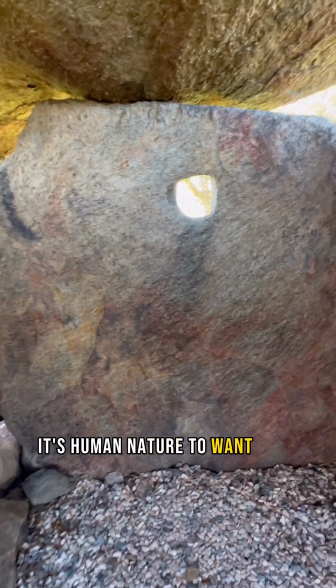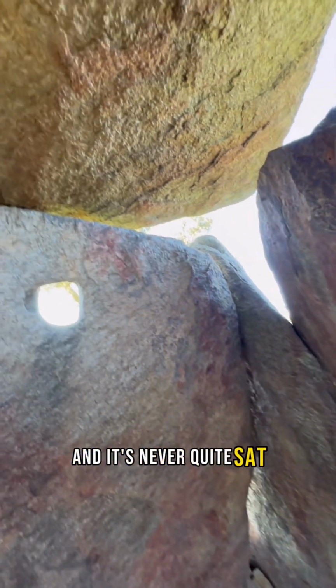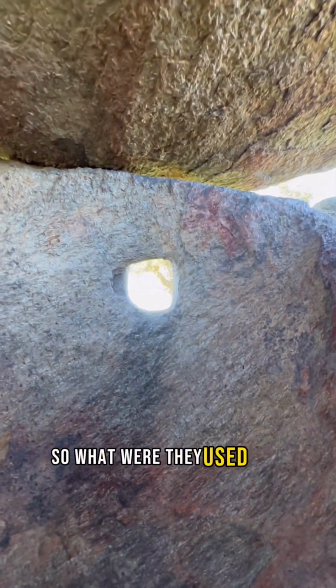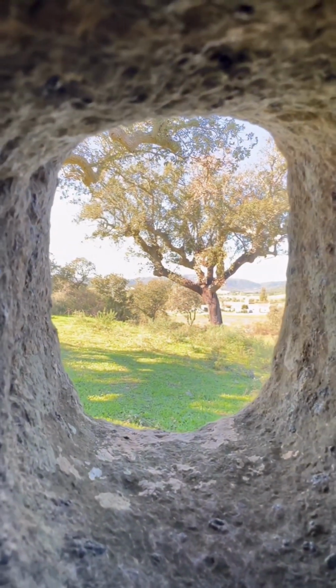It's human nature to want it to be a burial place, something ancient and mysterious, and it's never quite sat right with me that they are tombs or burial chambers. So what were they used for? Perhaps they had some other purpose. So what was the purpose of dolmens?